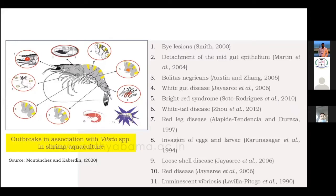Here, the outbreaks in association with Vibrio species in shrimp aquaculture cause the following diseases: eye lesions and detachment of midgut epithelium, black spot, white gut disease, bright red syndrome, white tail disease, red leg disease, invasion of eggs and larvae, luciferase disease, red disease, and finally luminescent vibriosis. All these diseases are caused by Vibrio species. Most predominantly, Vibrio harveyi is one of the bacteria causing all these kinds of diseases.